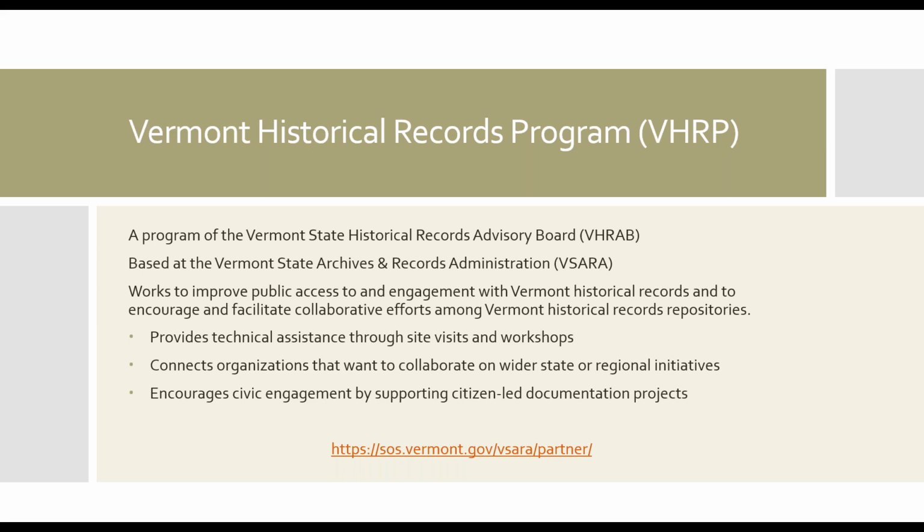This program was started because there was a gap that the state archivist had identified. VSARA, the Vermont State Archives and Records Administration, is focused on the records of state government, state agencies. The Vermont Historical Society was more focused on artifacts. They didn't have a trained archivist. They had a wonderful librarian, but not an archivist on staff. So there was a need for the folks who have historical records in their care to have someone to turn to with their questions and to get support. So that's where our program sits, kind of betwixt and between these organizations that were already existing and who we collaborate with in all sorts of ways.